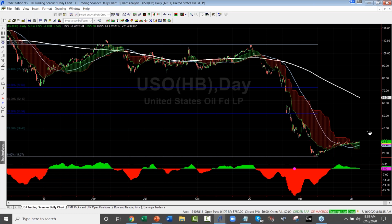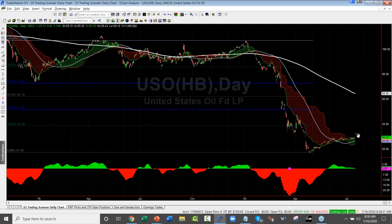I think you need to understand that backdrop before you try to trade this, because it's not doing what it's designed to do. You can see it did break the cloud. It is starting a correction up. If it can do it, the midpoint of that's about 62. But there's some mechanics in the background that you want to be aware of. Okay.